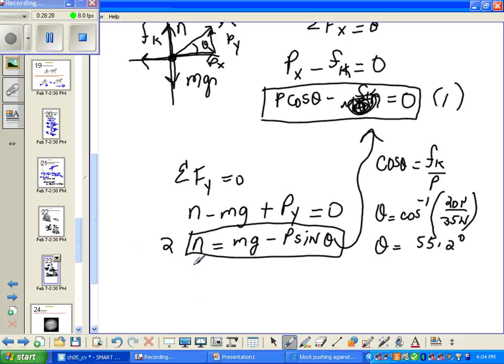Now we come over here and N equals mg minus P sine of 55.2 degrees, and this gives us a value of N, which is 167 newtons. Well, this concludes the first part of the lecture problems for Chapter 5. Until next time.